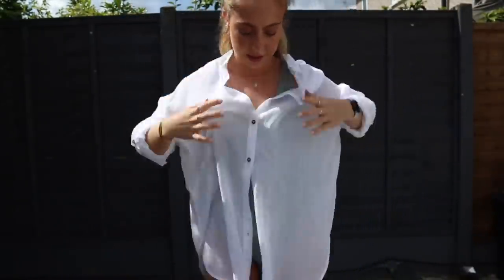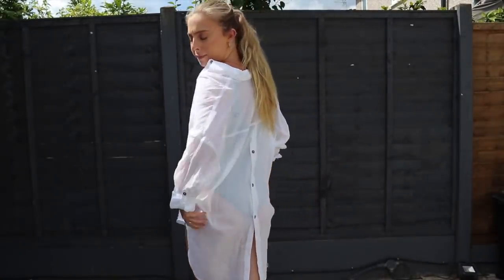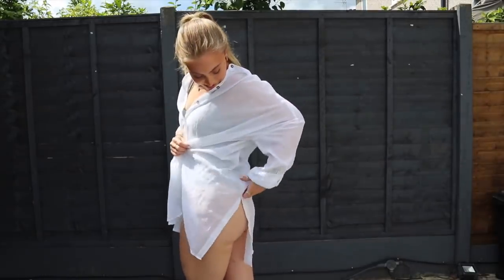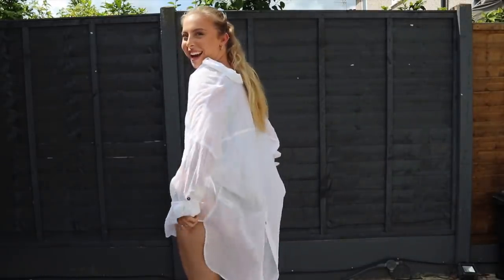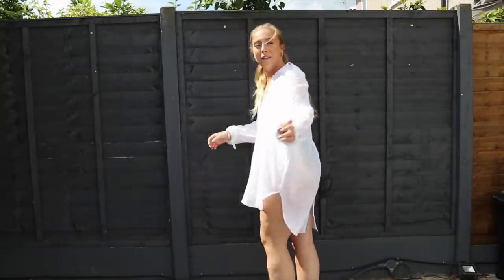So yeah, I think this is... Oh, show the back. There's buttons down the back. Is there? Yep. Just down the centre as like a detail. Oh my God, stunning. I might have to go pick this up. I do have a shirt like this, but it's really discoloured from how long I've had it.